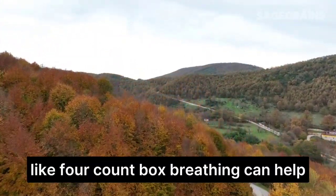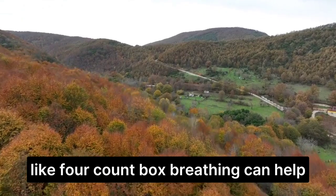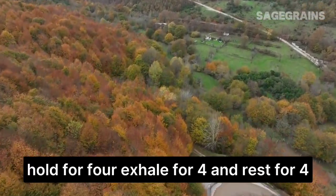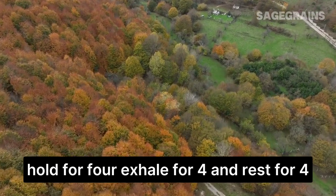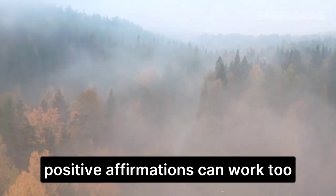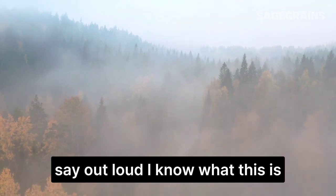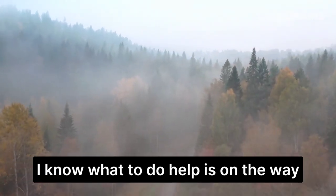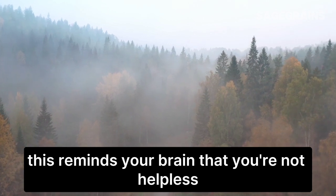Breathing techniques like 4-count box breathing can help. Breathe in for 4 seconds, hold for 4, exhale for 4, and rest for 4. Practice that daily, not just during emergencies. Positive affirmations can work too. Say out loud, "I know what this is, I know what to do, help is on the way." This reminds your brain that you're not helpless.